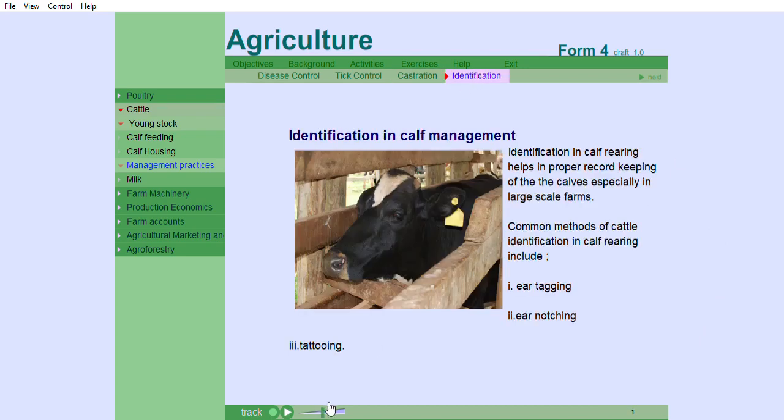Identification in calf management. Identification in calf rearing helps in proper record keeping of the calves, especially in large-scale farms. Common methods of cattle identification in calf rearing include ear tagging, ear notching, and tattooing.